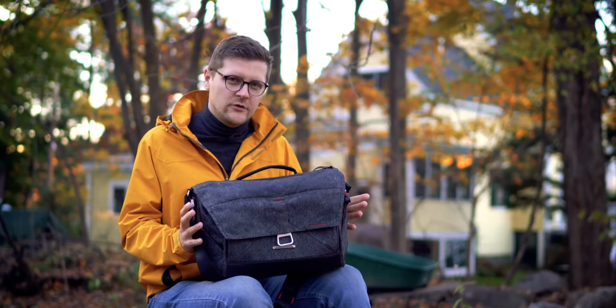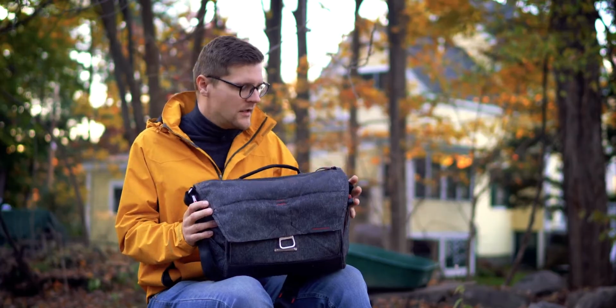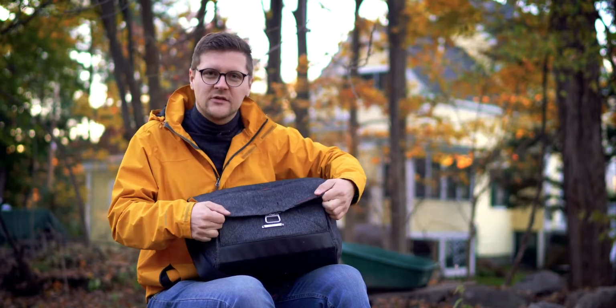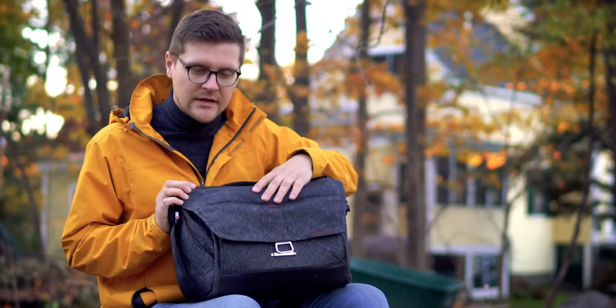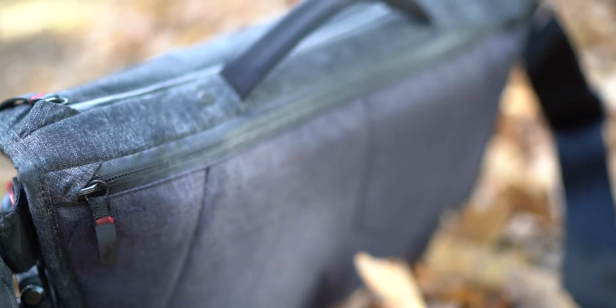So in terms of the materials on this bag, I would say that overall things have held up pretty well. There's some minor scuffing here and there, but overall the bag is in pretty good shape, and it actually held its physical shape pretty well as well, even when it's empty like it is right now. In terms of the actual material, it does start to fuzz a little bit over the years, but that's because it's coated with wax from the factory, and that wears off over time.